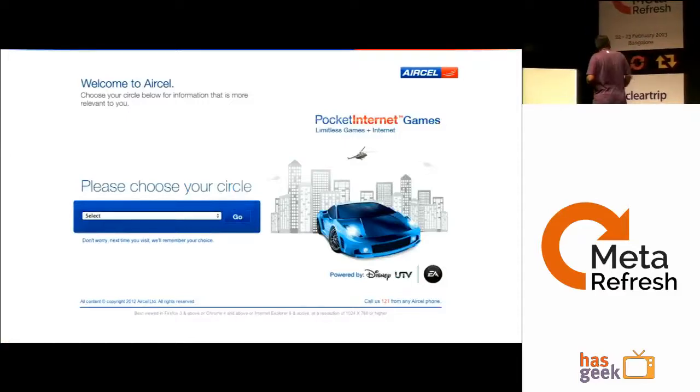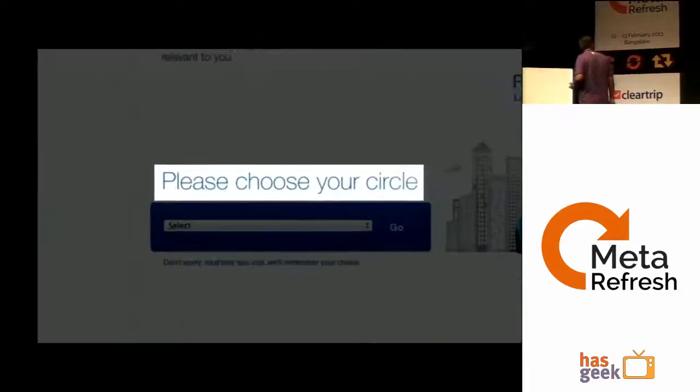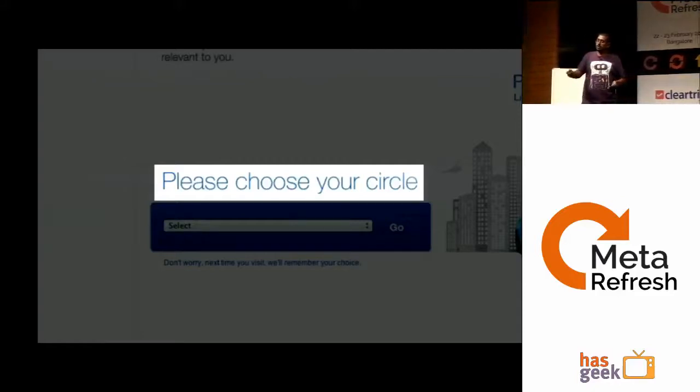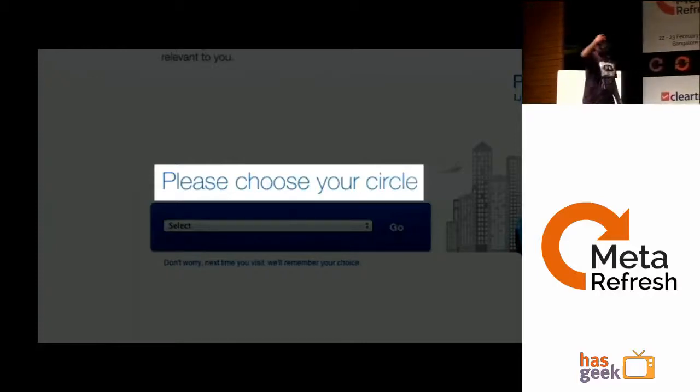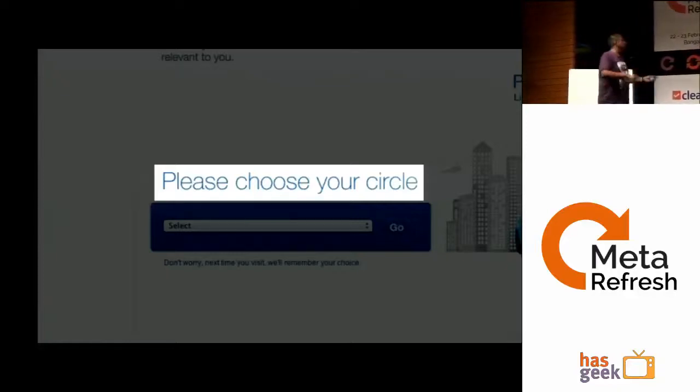Again, coming back to the ASL website, first time you open it, please choose your circle. Has anyone come down to India for the first time? Do you know what circle you belong to? You don't? Oh my God. I think you should put down your Google Hangout circle or something over here.